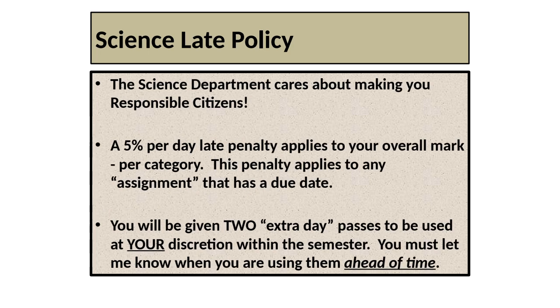So I do not accept late assignments, late labs, late research assignments, anything like that that is assigned to you. We talk about due dates. I set reasonable due dates, but every once in a while, you know, life happens and things come up. You guys are granted 2 extra day passes that you can use throughout the semester at your discretion, where you get an extra free day.